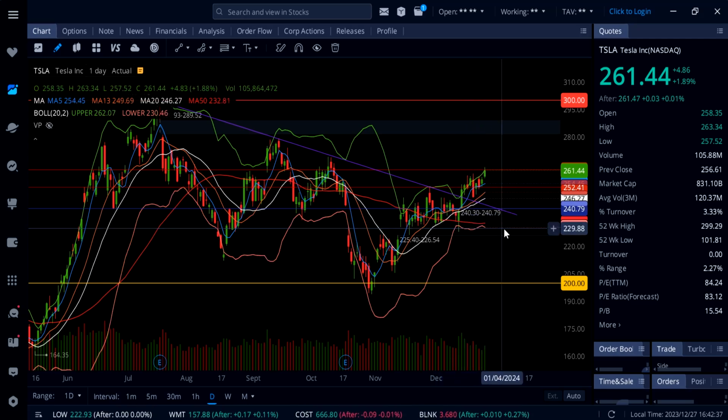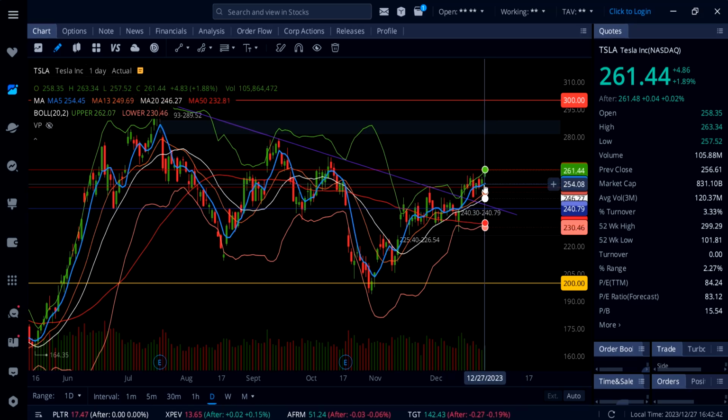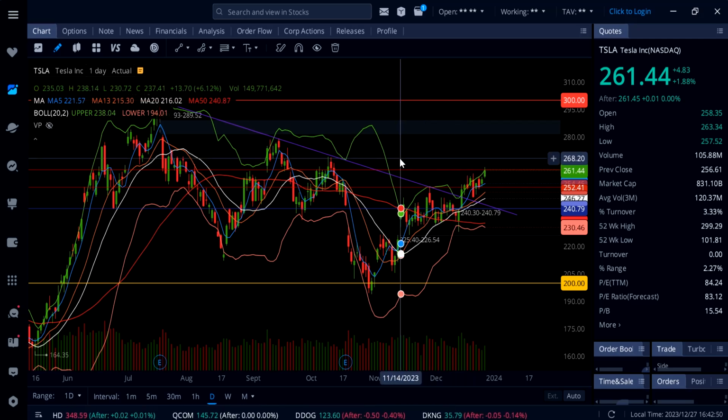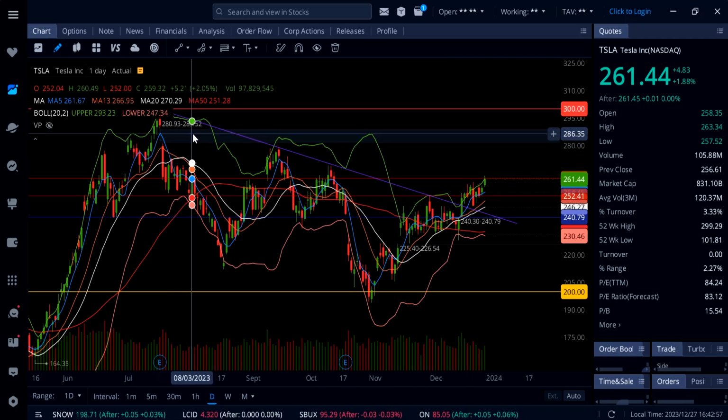Now, if Tesla can hold right here above 255, the rising 5-day moving average, the next stop, if this thing actually gets that breakout above 262 and Tesla can hold right here, watch out for a big move all the way up to 278, and possibly at some point next year you're going to see Tesla going up to close this gap just under 290.